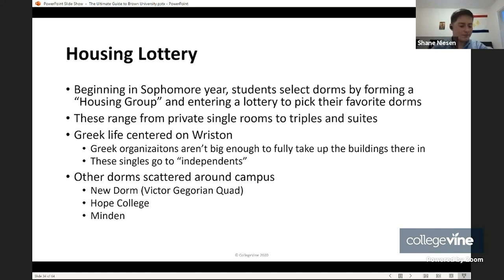Greek life is centered in one place on Wriston. Greek organizations at Brown actually live on campus, and they're usually not big enough to fully take up the buildings they're in. That just gives you an idea of how powerful they are, which I'll get into later. And these singles go to what we call independence.